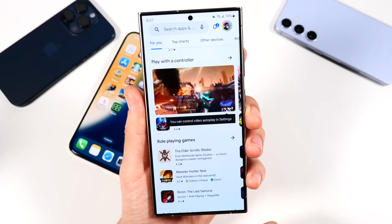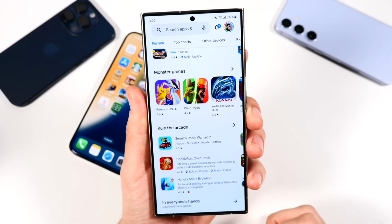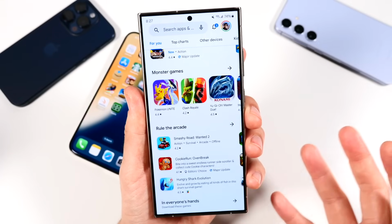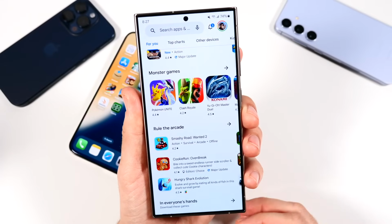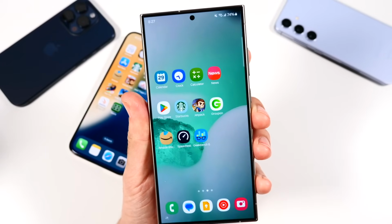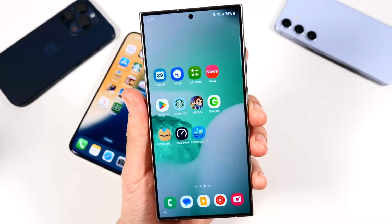So it has its pros as well. Some people just don't like the fact that it doesn't look as punchy as some of the older Samsungs, and I think that's got to do with maybe some of the anti-reflective properties. But overall, to me, it's a stunning display, and it's super sharp, it's super smooth, and it gets incredibly bright.